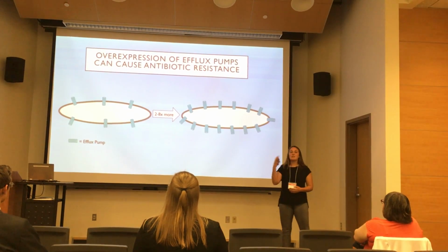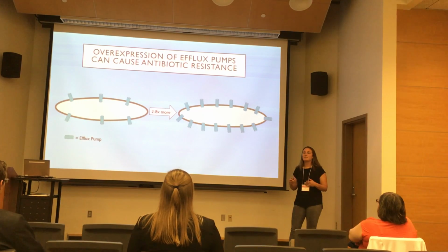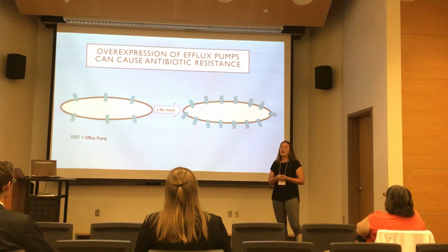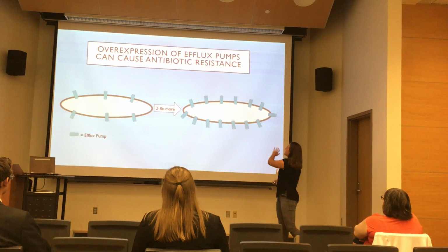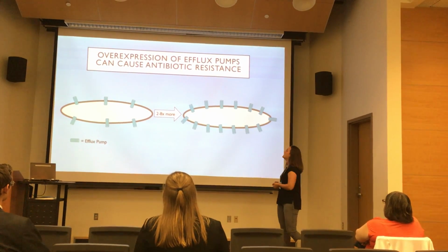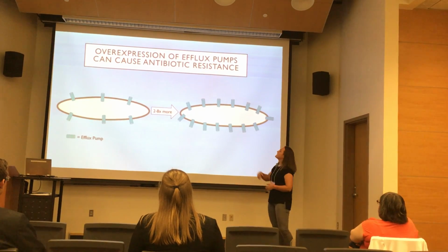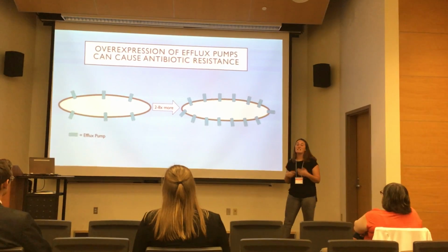So the genes that are being selected for cause overexpression of efflux pumps. And these efflux pumps have been shown to be the most popular mechanism that bacteria cells use to be resistant to antibiotics. So we're looking at 2 bacteria cells here. The darker ring on the outside would be the membrane of the bacteria. The green portion inside the cell, blue obviously the outside. The cylindrical shapes on the membrane of the cell represent efflux pumps.